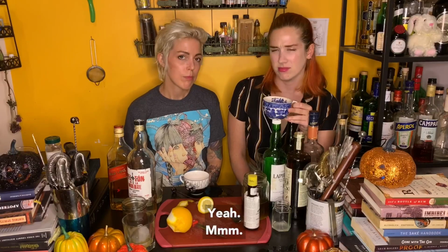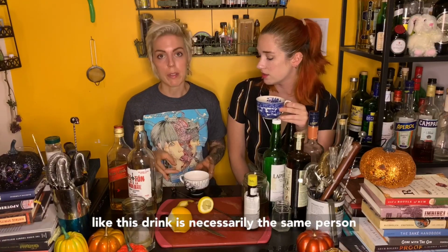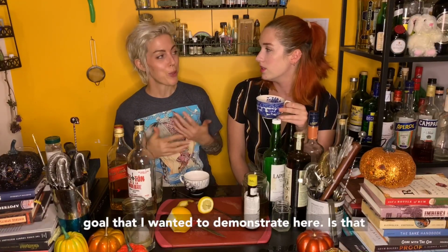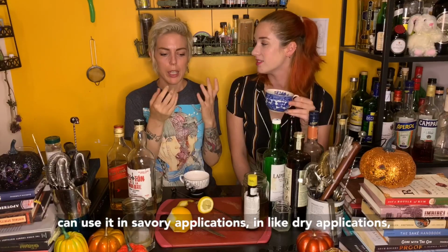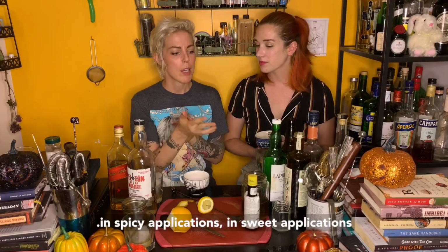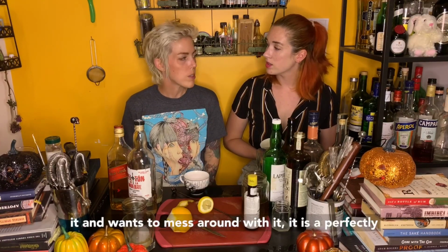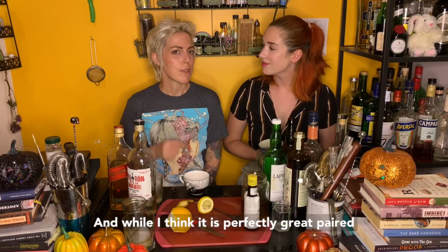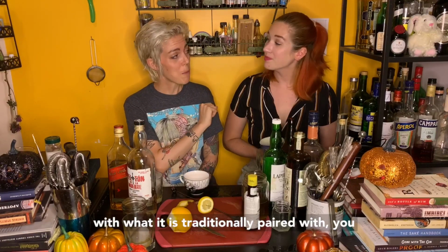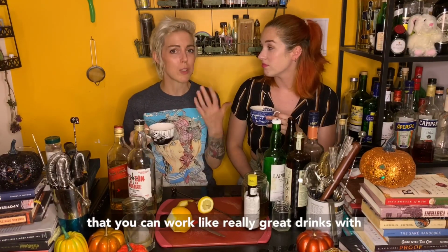The kind of person that wants to drink a pumpkin spice latte, which is fine, is not necessarily the same person who would like this drink. They're very different. That's really the goal that I wanted to demonstrate here, that pumpkin's just an ingredient. If you like it, you can use it in savory applications, in dry applications, in spicy applications, in sweet applications. If you're a bartender who wants to experiment with it or put it on a menu, or you're a home chef who really loves it and wants to mess around with it, it is a perfectly applicable ingredient in the world of cocktails. And while I think it is perfectly great paired with what it is traditionally paired with, you also have a whole world of flavors and applications that you can make really great drinks with.